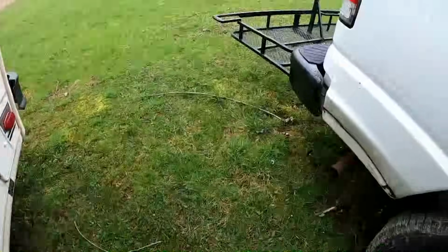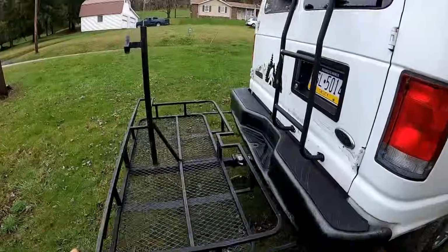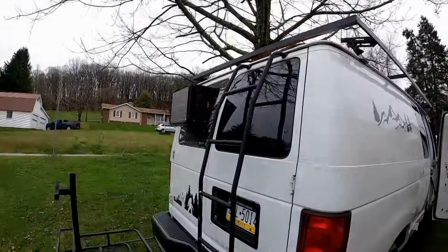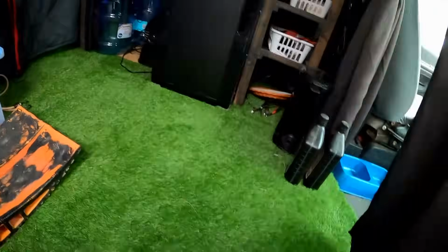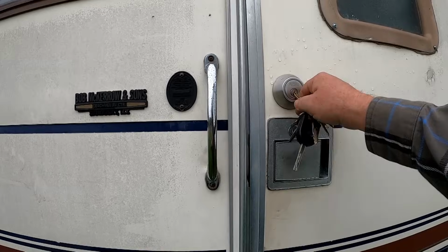Okay. It's soupy. All right, the rack's still on it. Brand new air conditioner. We had that little hiccup last year where I jammed the hole in it.